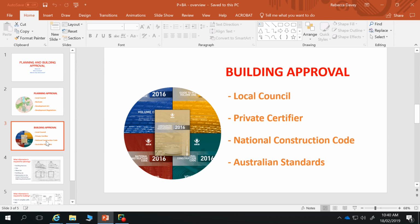A private certifier costs you around $500 and up for small projects. From there, they handle all of the building rules consent for the council. So rather than the council having staff to make all these decisions about, does this building meet the code, does it meet the National Construction Code, does it meet the Australian standards, does it meet the various ministers' specifications and reference handbooks, etc., you can employ a private certifier.